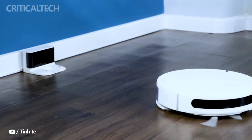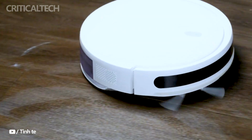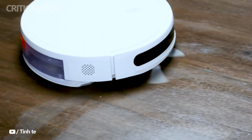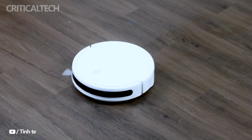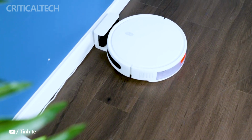One of the standout features of the Xiaomi Robot Vacuum E10C is its impressive suction power, boasting a staggering 3,500 pascals. This immense suction capability ensures that it can effectively tackle dirt, dust, and debris on various surfaces, leaving your home spotless. Whether it's pet hair, crumbs, or fine particles, this smart vacuum can handle it with ease.